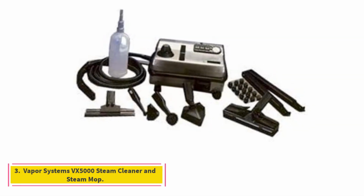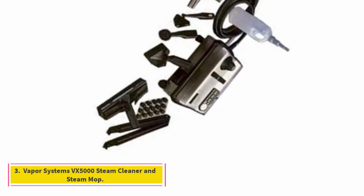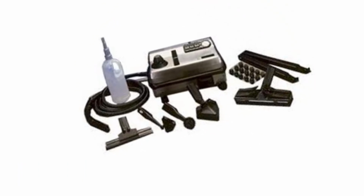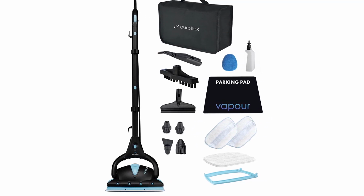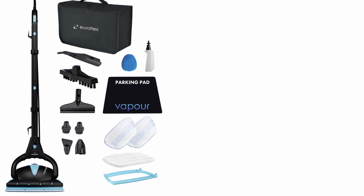Number 3. Vapor Systems VX5000 Steam Cleaner and Steam Mop. The Vapor Systems VX5000 commercial-grade steam cleaner is small but powerful. It has been designed to be the perfect system for sanitizing and cleaning your vehicle, but is just at home everywhere else. Use it in your home, outdoors, garage, and wherever else you need to clean.